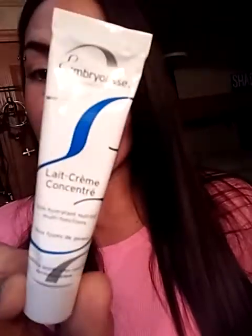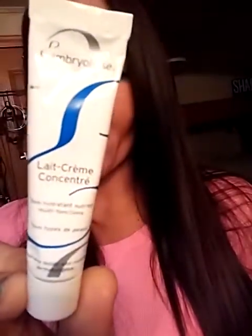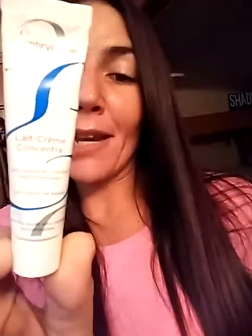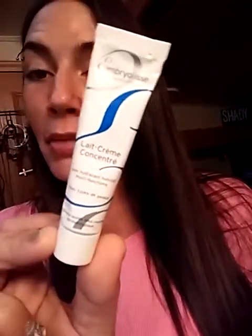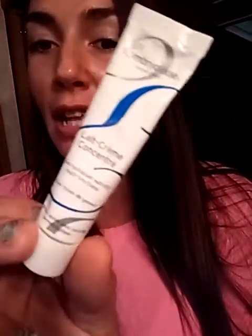But like I said, this is probably my favorite moisturizer. It's made in Paris, and you can go to Embryolisse.com. Like I said, it's multifunction, smells great, it's thick, but your skin will thank you so much. It's super hydrating, and it helps with elasticity and lines in your face. It plumps your skin. It's really good. So this is the moisturizer that I'm using right now.